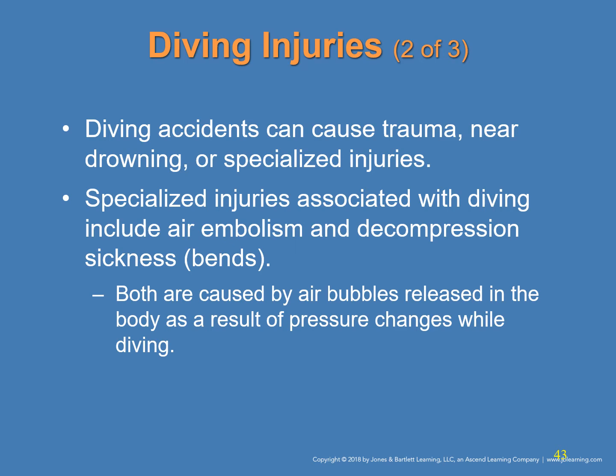Diving accidents can cause trauma, near drowning, or specialized injuries. In situations involving trauma or drowning, remove the patient from the water and treat the patient using information and skills you have already learned. Specialized injuries associated with diving include air embolism and decompression sickness, or the bends. Both are caused by air bubbles being released in the body as a result of pressure changes while diving.